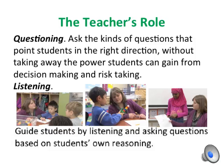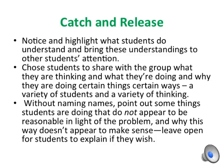Then tell the student that you'll be back and leave that student to work on her own to advance further in the problem and to work with her peers to better understand. Return as often as is needed to listen, to understand students' thinking, so that you can provide questions that relate to students' thinking, and so guide students by listening and asking questions that are based on the student's own reasoning.